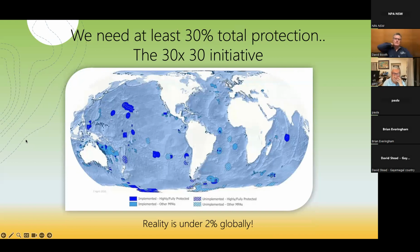Sad truth, we look at a map of the ocean, and this is what roughly is being protected at the moment. It's about 2%. Now, you may have heard, and there's been lots of press about this 30 by 30 initiative, and it's a great one, that we're getting there. We're a long way from there.